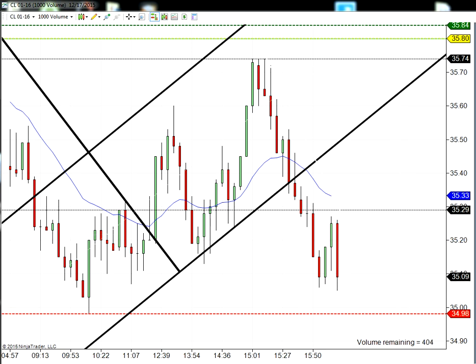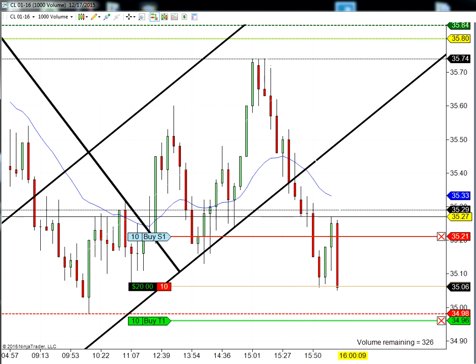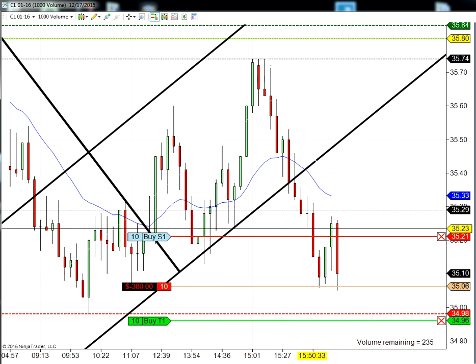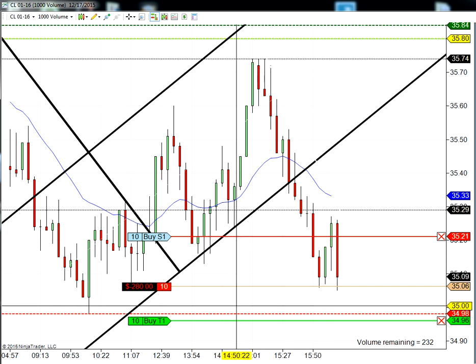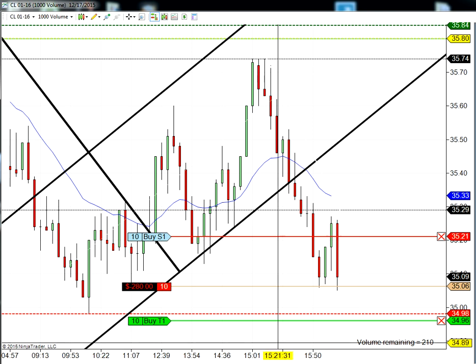We are going to trade crude as we always do, for 10 ticks. We are seeing this move, so our order got filled. I was waiting for this one. It was a trap for the buyers, so they could sell this thing even lower.